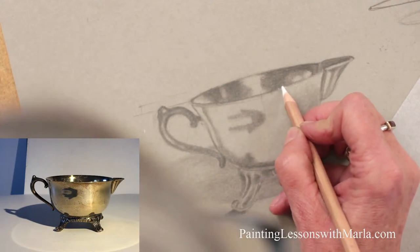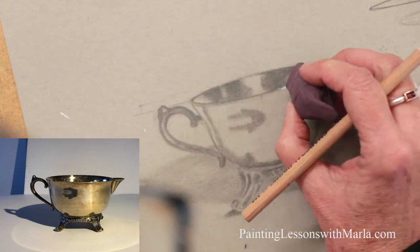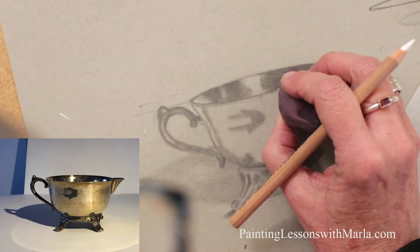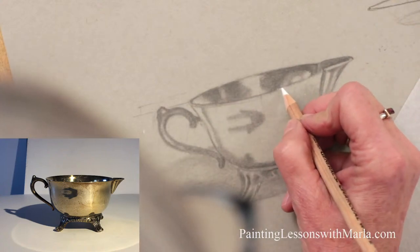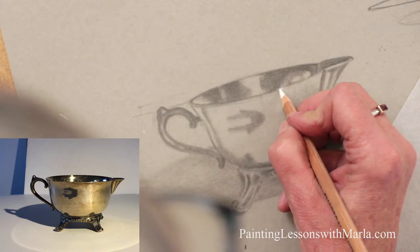Now you see how right there the graphite's resisting that charcoal. So I'm going to erase right there with the kneaded eraser, and that's going to pull up just enough so that I can get that little highlight on there.